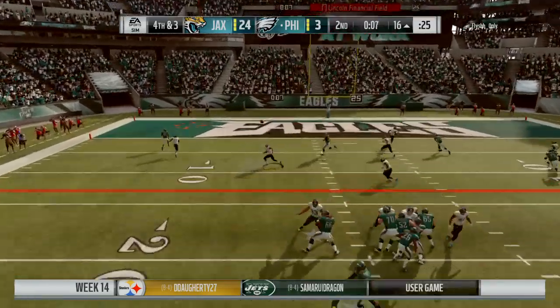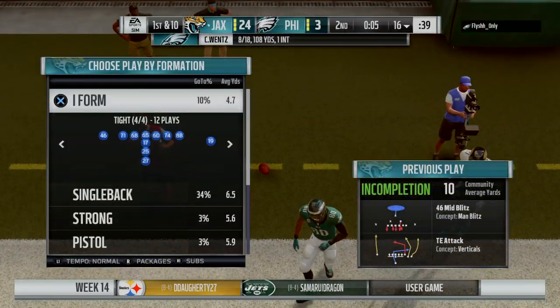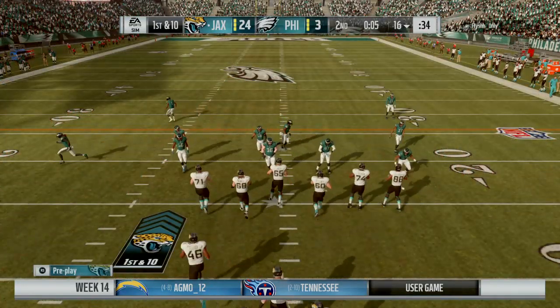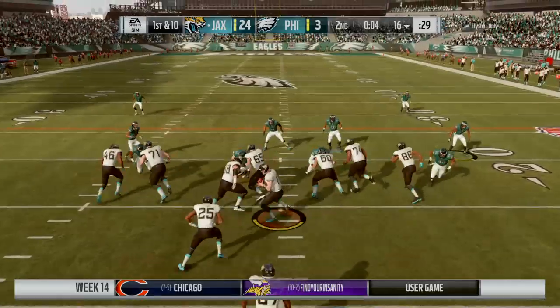They'll go for it. It's Wentz. And that is incomplete, stopping the clock with 5 seconds to go. Boy, it looked like he had it and dropped it. And the Jaguars are going to take possession here on the turnover on downs. Likely time for one final snap as they start out 1st and 10.